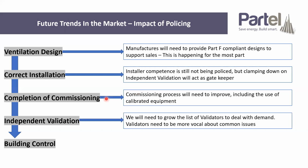In terms of independent validation, then, we're going to need to grow the validators list. That's why I wanted to go through what's involved in becoming an independent validator. If we do end up building to the volume that the government have recommended, we just don't have enough independent validators. We need validators to be more vocal about their common issues as well.